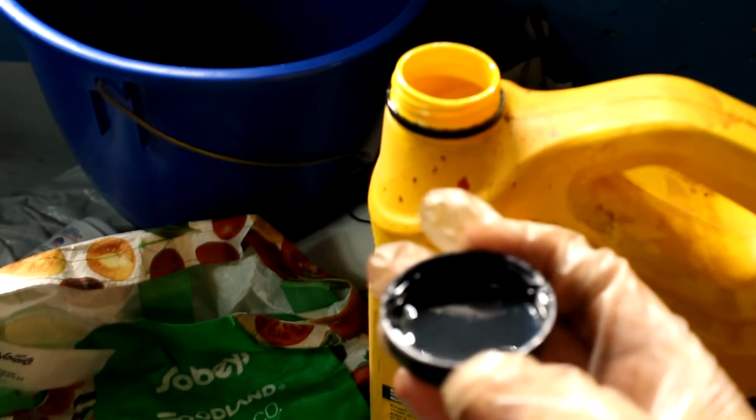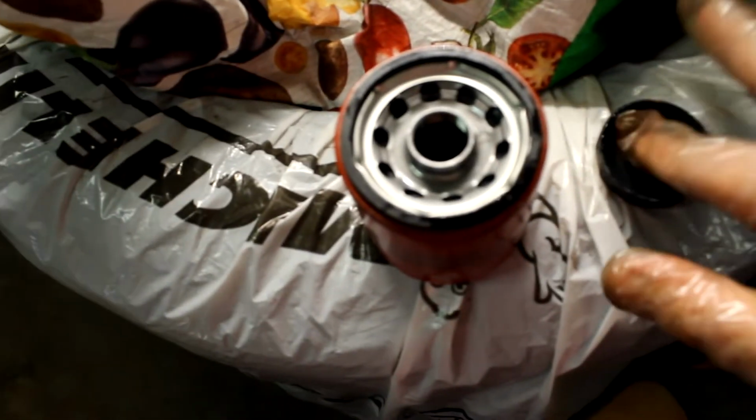What you saw there is I loosened the filler cap on the engine so that when I'm draining, the oil will come out really quick and easy without going glug glug. It's also good to lubricate the gasket on your new oil filter. As you can see there, I'm just dipping my finger in the cap, getting some fresh clean oil onto the new filter.